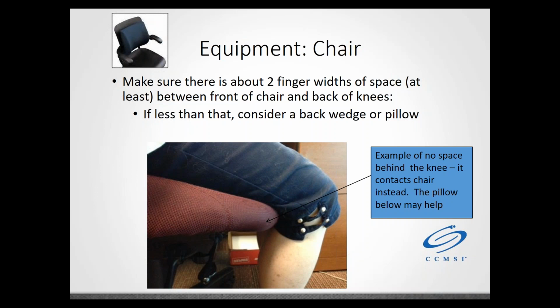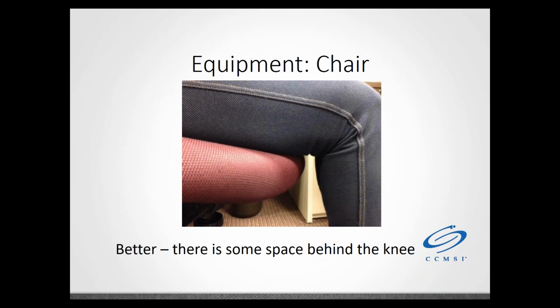Sometimes, again, you can change the depth of the chair. If it doesn't, consider getting a back wedge or pillow, one similar to the picture on the slide. What this does, again, is it allows you to sit closer to the edge of the chair, but still gives you some back support. Here's an example of the space we're looking for between the back of the knee and the front of the chair.